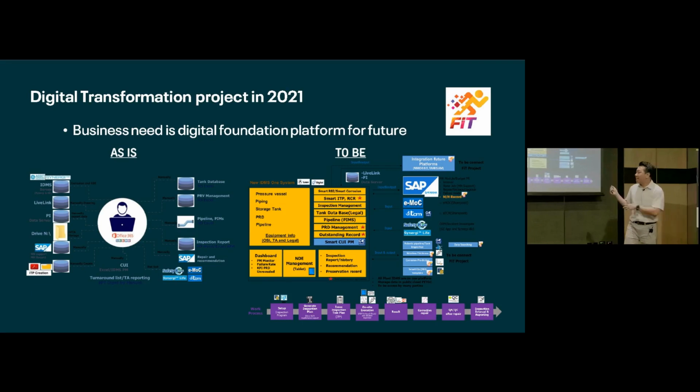On the right-hand side, we designed a one-system approach. This system consolidates everything into one platform, and includes seamless integration with other systems and data sources. It's all about streamlining the process, increasing efficiency, and setting up our data foundation.